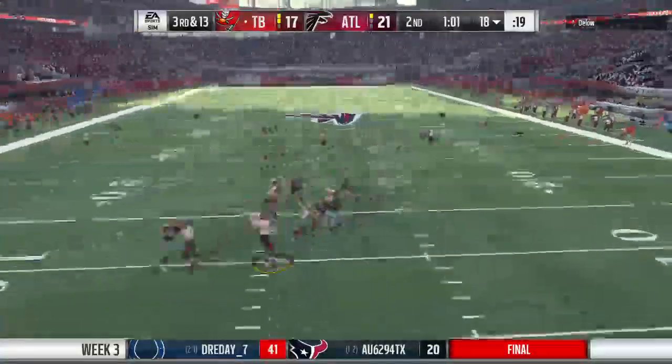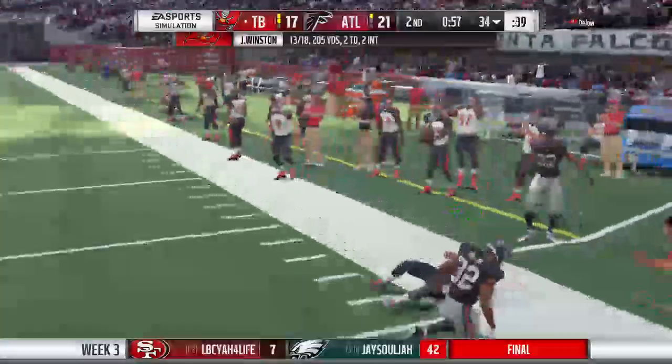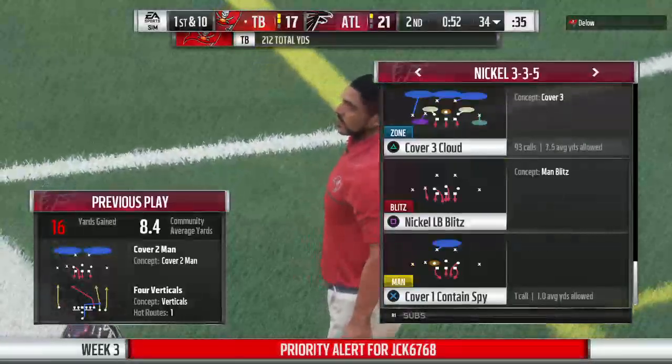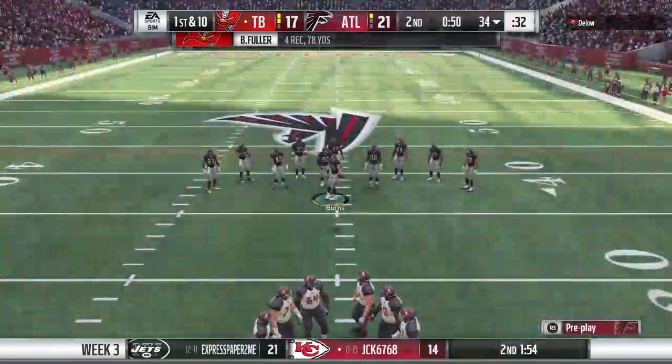Third and long for Winston. Toward the sideline. Did he keep the feet in? Yes, he got them both down, says the side judge. And that's good enough for a first down. That one good for 16, and the drive will continue.